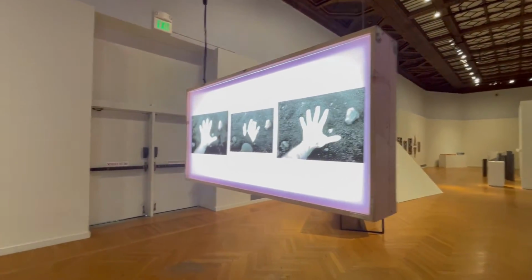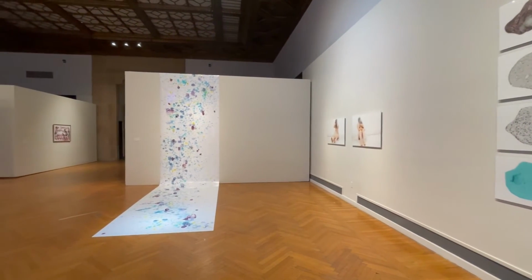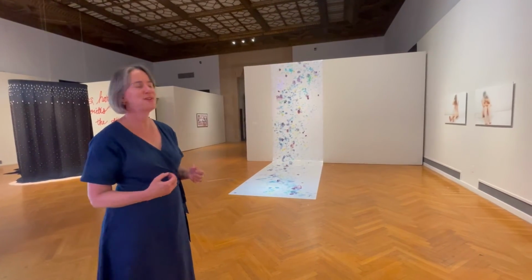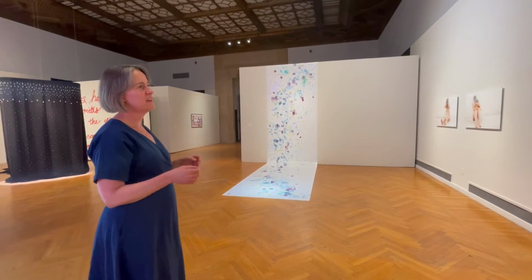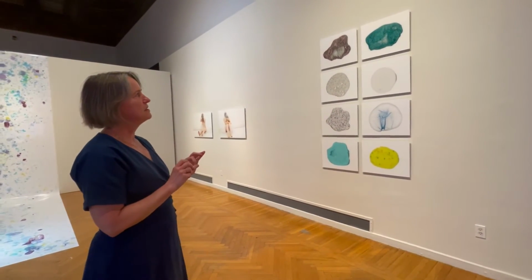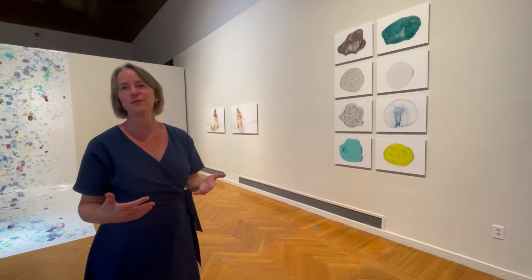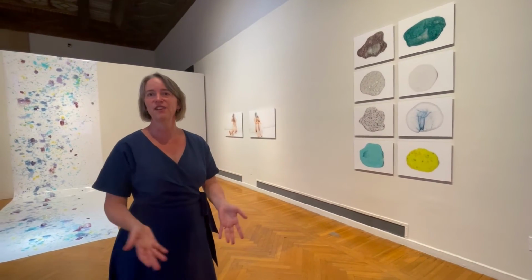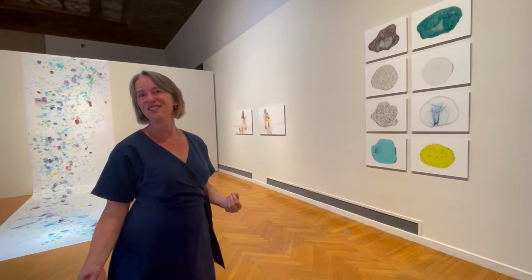We have work by Luciana Caselli. Luciana is primarily a photographer, but certainly while she was here, like many students at Mills, really are pushed to expand what they do beyond the medium that they're really comfortable with. So Luciana was very interested in thinking about the role of photography and thinking about science, and created a whole series of what she calls goo. And she's also thinking about something called space goo, which is in folklore a kind of sticky transparent substance that you sometimes find in the dawn on the grass or in the trees, which according to lore is coming from meteorites and falling to the ground.